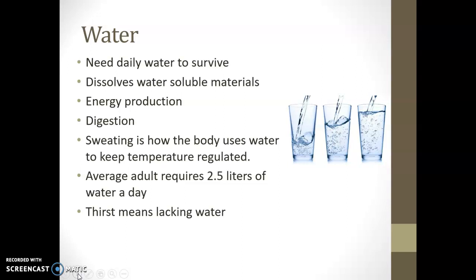And this is going to look different for everyone, depending on your height, your weight, and your energy expenditure. But an average adult requires about 2.5 liters of water every day. And once you are feeling thirsty, that is our first sign of dehydration. So that means you are already lacking water. So try to get on top of this and make sure you're drinking water throughout the day before you start to actually feel thirsty.